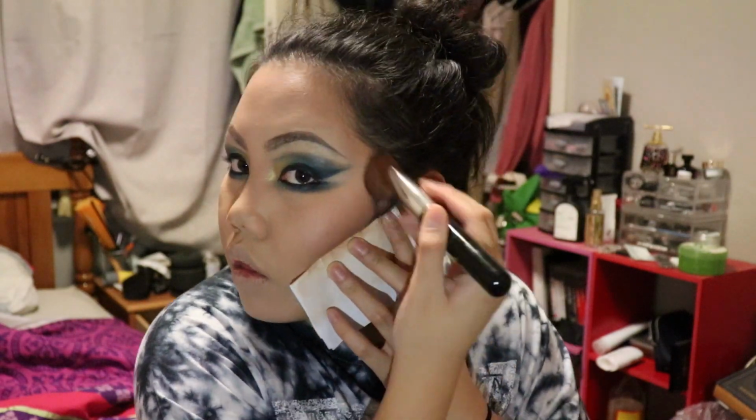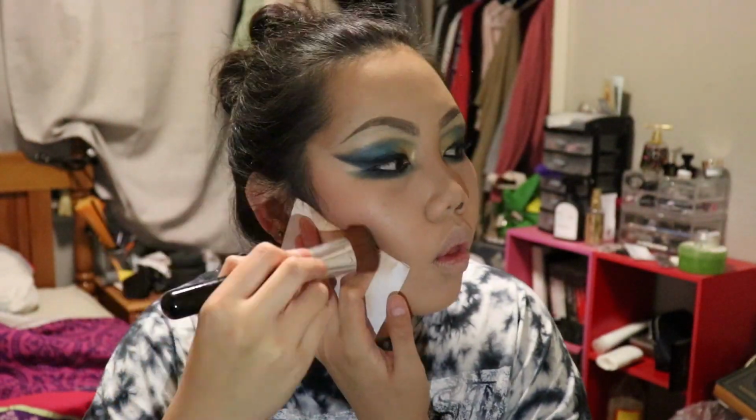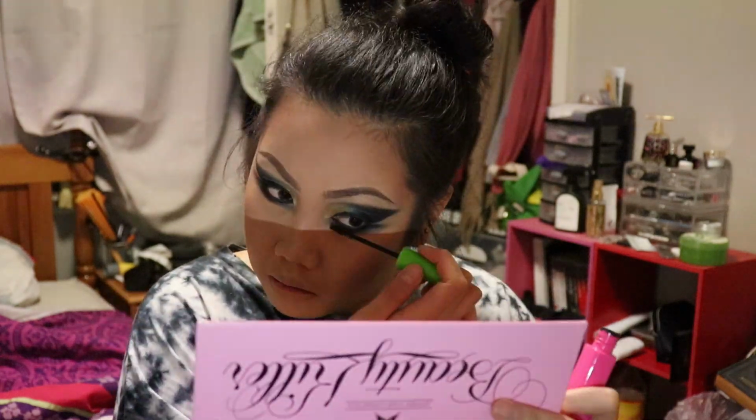I'm gonna add more. I'm not content with the bronzer contour, so I'm gonna add more. There, I look even more Asian. Gonna put mascara on the bottom lash and the top lash.